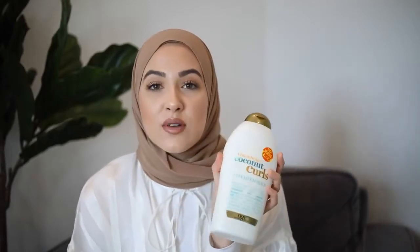It just makes it feel so silky and smooth, and you can literally get this from the drugstore. It's so good. As far as products that I leave in my hair after the shower, this is the Bumble & Bumble Hairdresser's Invisible Oil.